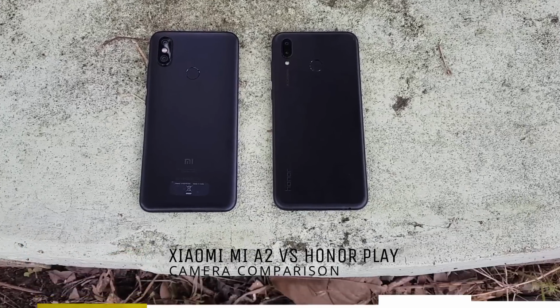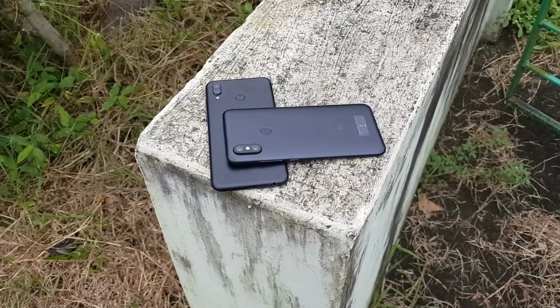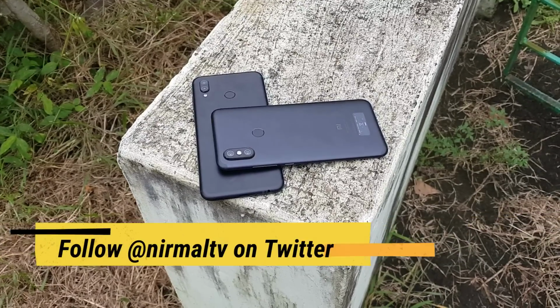Here is the camera comparison of two mid-range smartphones, the Xiaomi's Mi A2 with the Honor Play. Both the smartphones have great hardware and also good camera hardware, so let's find out how they perform in this segment.